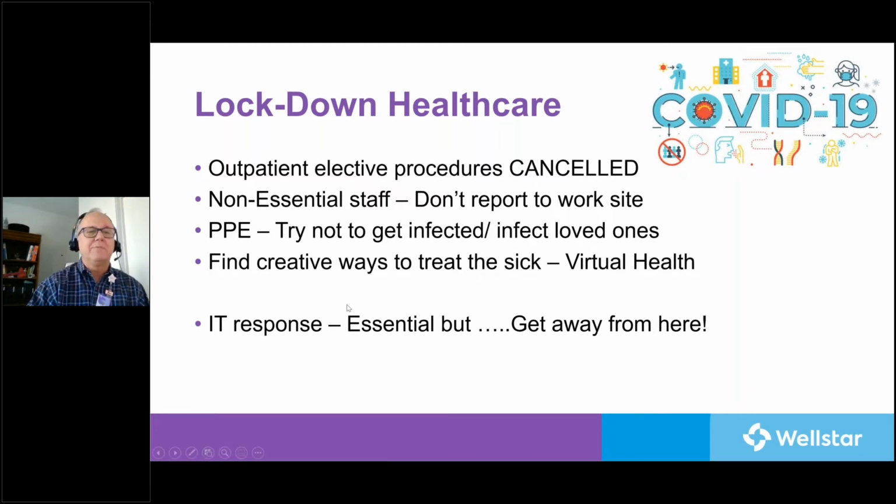So the IT response, how do we deal with it? IT was essential. They told every single one of us to get away from the hospitals. Don't go there unless you have an absolute mission critical, life or death situation. Do not go into the hospitals. And even if you did, they would take your temperature and give you a gown and a mask and some eye protection. But we just didn't go anyway. And most of us went home. We worked remotely.